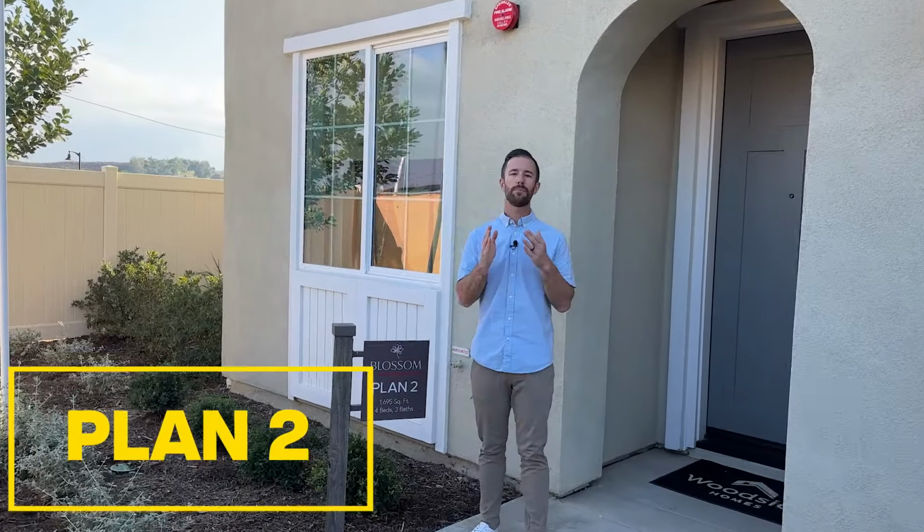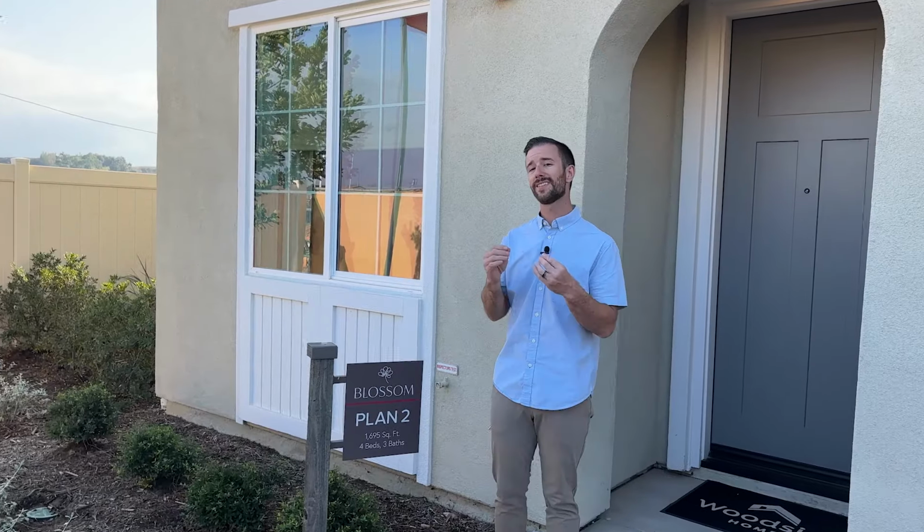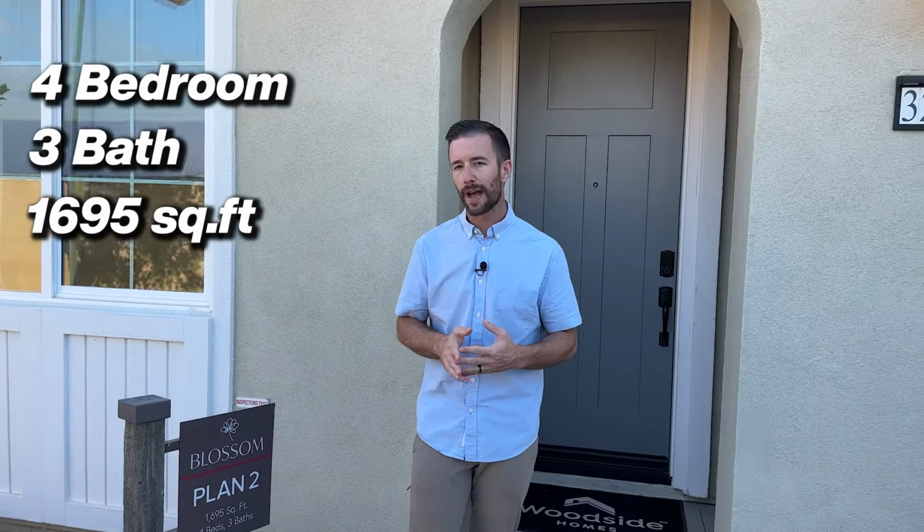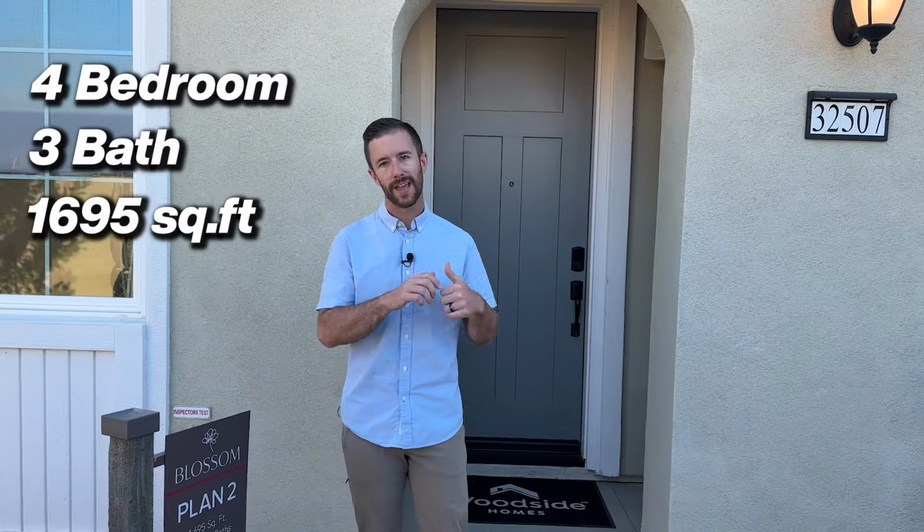Next, let's check out the Plan 2 here at Blossom. This is a 1,695 square foot, 4-bedroom, 3-bathroom, 2-story home. Let's head in and check it out.